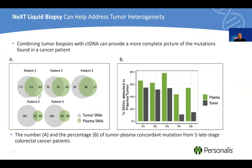So for example, in patient 1, we see 63 additional SNVs that we did not detect in the solid tissue. Same thing for patient 2, where we found 45 additional SNVs and so on. So this is a really nice demonstration of tumor heterogeneity and how applying next liquid biopsy can assess tumor heterogeneity. And panel B is just a breakdown of the percentage of SNVs found in the plasma and the percentage of SNVs found in the tumor.